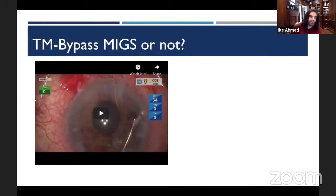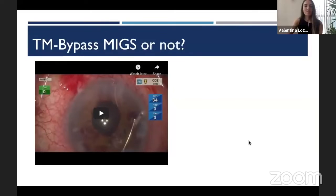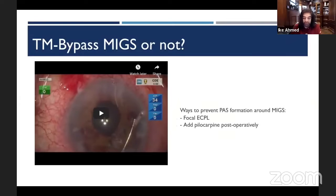So that's one consideration. Certainly, once you have PAS formation, then that risk is higher. And we've all had patients, of course, that have had angle closure. The angle's opened up beautifully, and the pressures are still elevated. Of course, we have to first rule out persistent angle closure or malignant glaucoma, whatever else, but let's assume they have a deep AC and a nice open angle. Then we call that combined mechanism, right?